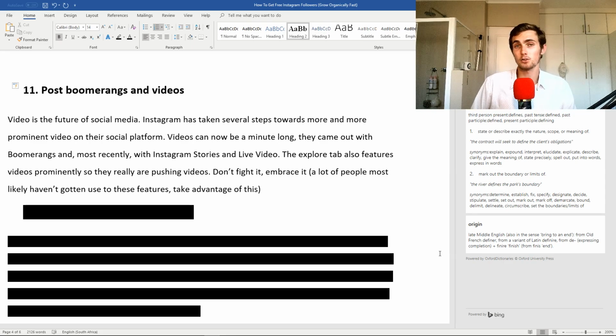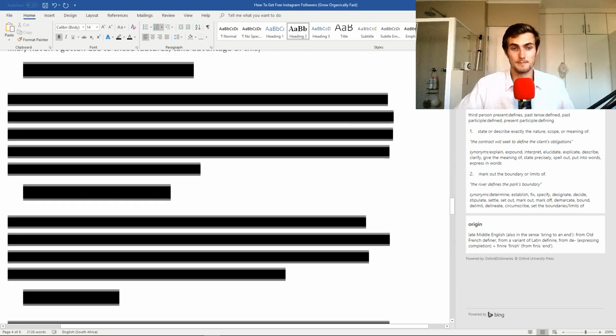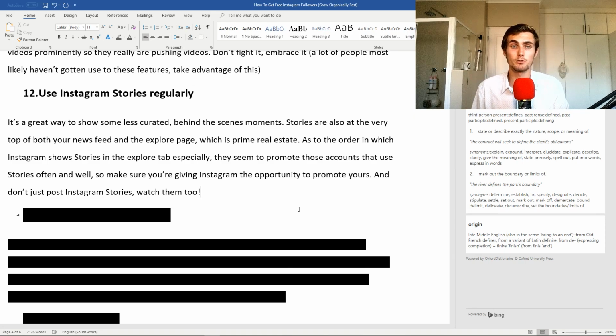A lot of people most likely haven't gotten used to these features, so take advantage of it to increase your engagement with your followers. My 12th point is use Instagram Stories regularly.